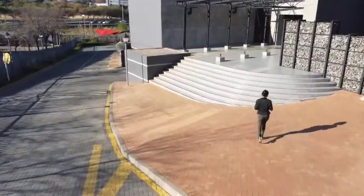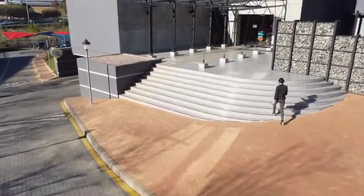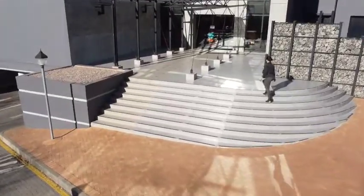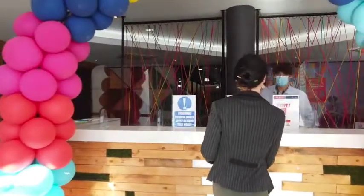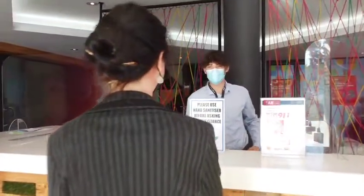The main entrance provides easy access to the building. Here, you will be greeted by a friendly customer hero who will help you find your way around the campus. Let's take a tour of our Midrand campus.